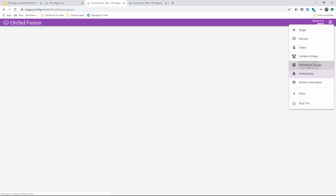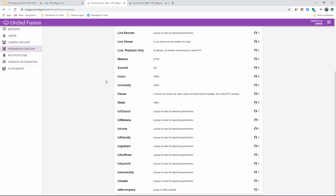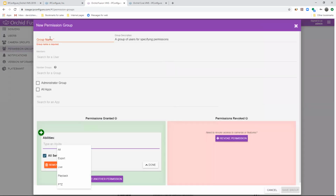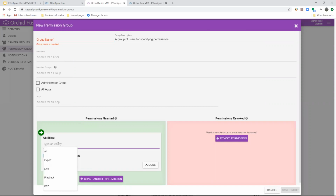We can also do granular permission groups inside here. So rather than just having an admin, a manager, a live viewer, or a viewer, we can get very, very granular on what we do inside of our permission groups with our users. So I can come in here and say, when this specific group of people logs in, and I can add users into that group based on their logins, I want them to have these different capabilities within the system. And I can do it at individual camera levels, server levels, or across the entire enterprise.